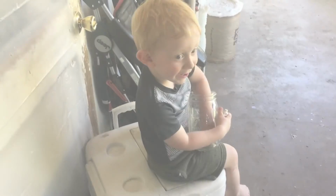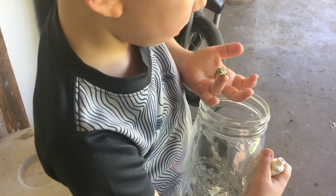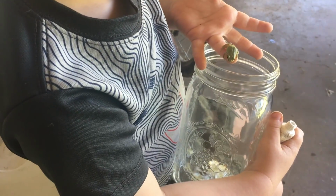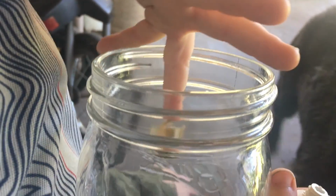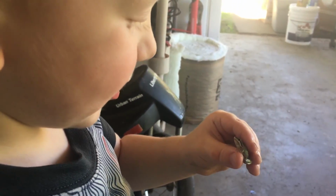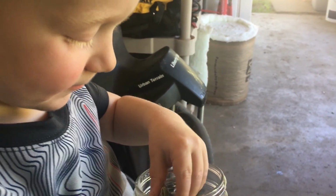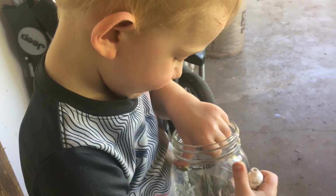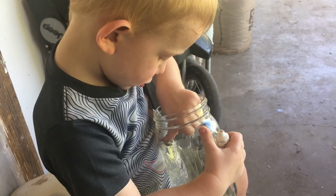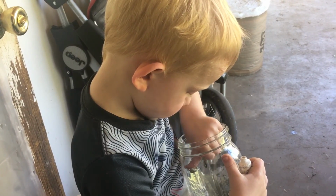Frog. You found a little frog? Yeah. Don't let him run away. Let's see him. He is cute. Look, he's stinking cute. We love him. You can keep him for today and then we'll have to let him go. Let him go back outside, okay?